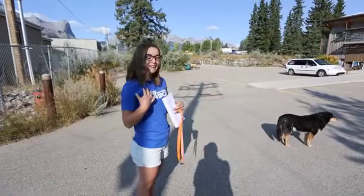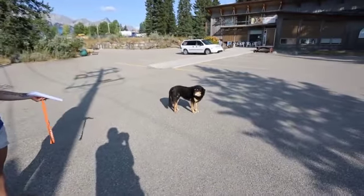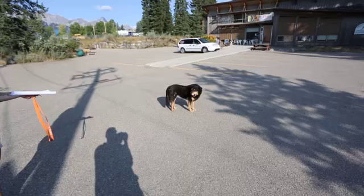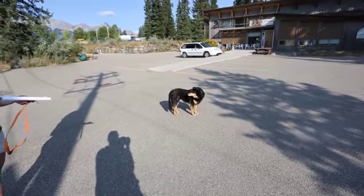I'm Megan Keelan, and I am the Adoption Center Manager, and this here is Zeus, my partner in crime. Zeus was a resident here. He lasted about 3 months before I adopted him.